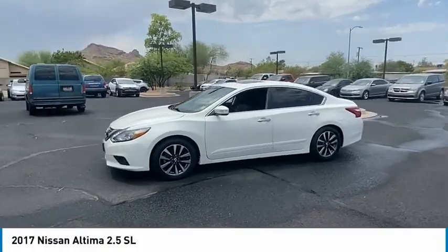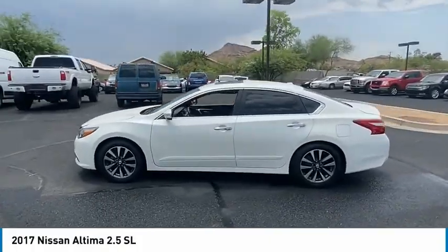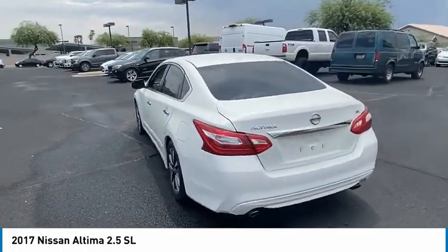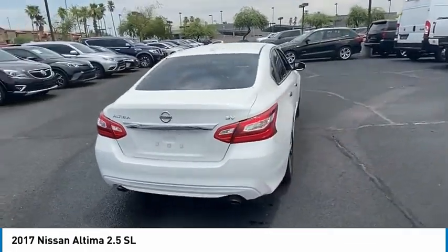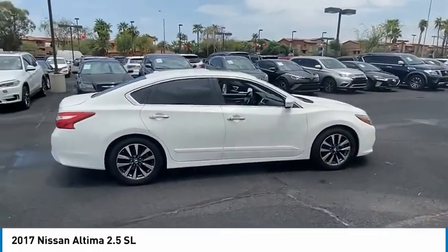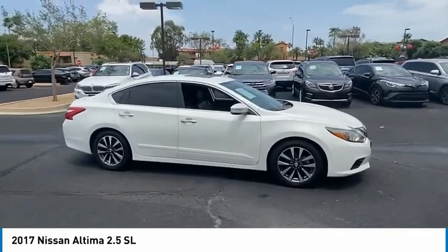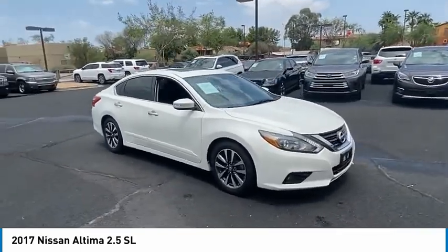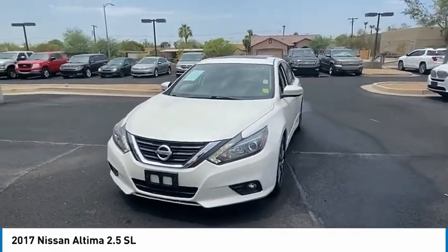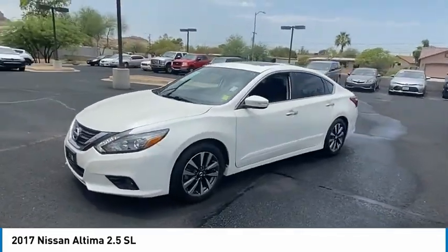Stop by and take a look at the 2017 Altima. The Nissan Altima offers advanced features to make life easier, including push-button ignition, which comes standard. Combine that with a powerful engine and standard airbags and over 5,000 quality and performance tests, and you'll see the Nissan Altima is made to drive and built to last, and is priced below $20,000.